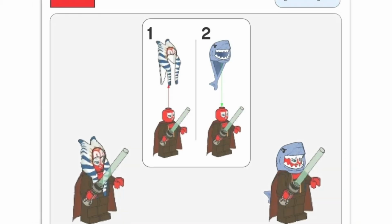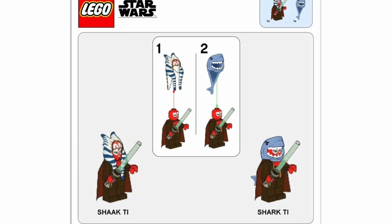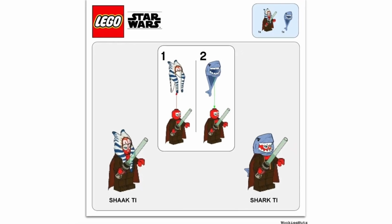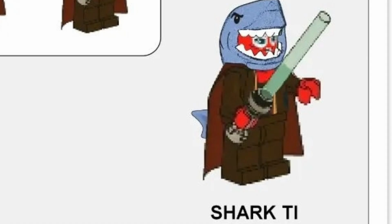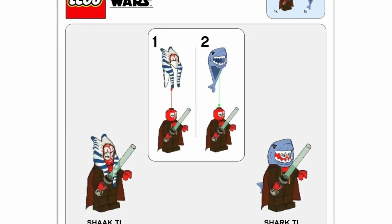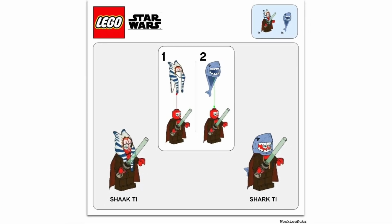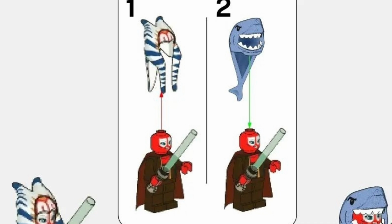Alright guys, you know what time it is. It is meme set time, and today on the left we have Shaak Ti, just a Jedi during the Clone Wars, and then on the right we have a Shark Ti. What an amazing minifigure. Of course, Shaak Ti is wearing that shark costume, and just imagine though, you're just watching some random episode of the Clone Wars and you just see Shaak Ti walking around with a shark head. That'd be hilarious. I would love to see it, honestly.